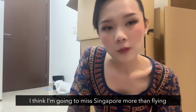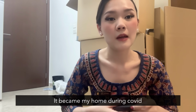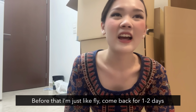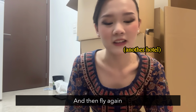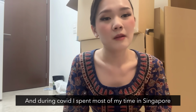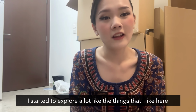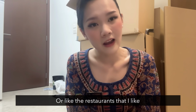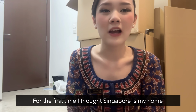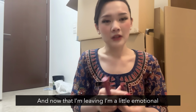I think I'm going to miss Singapore more than just flying. I love Singapore. It became my home during COVID. Before that, I'd just fly, come back, rest 1 or 2 days, and then go fly again, right? And during COVID, I spent most of my time in Singapore, and I started to explore a lot of the things that I like here, restaurants that I like. I became so comfortable here, and for the first time, I thought, oh, okay, Singapore is my home. And now that I'm leaving, I'm a little emotional.